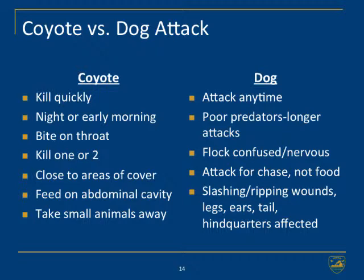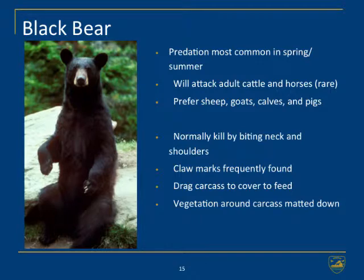But usually the biggest thing is where the animal was bitten and what that animal looks like. If it's a nice clean kill, that's probably a wild animal, a predator. If it's got a lot of bites and looks pretty bad and the rest of the herd's pretty stirred up, a lot of times that's dogs.